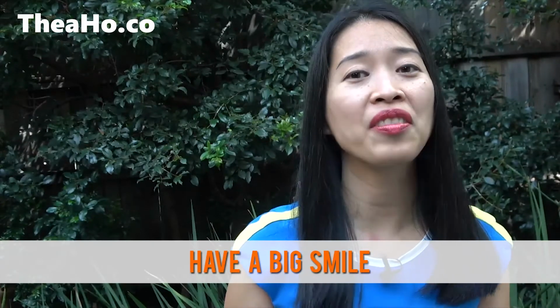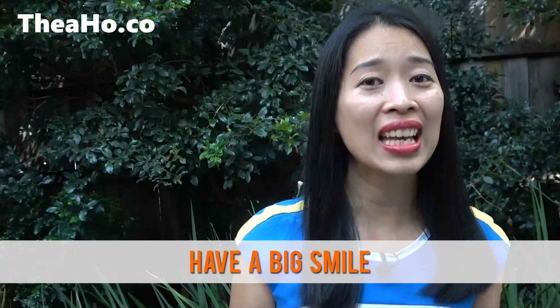A study of 800 profile pictures also found that people view you as more likable, competent, and influential if you smile in your pic. One more insight from the study is that smiles that show teeth were rated twice as likable as closed-mouth smiles. So try to have a bigger smile when taking the photo.